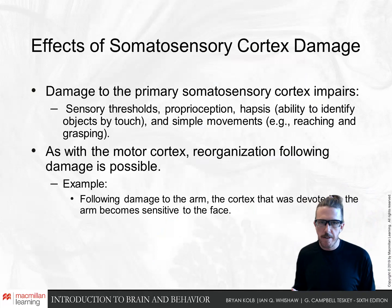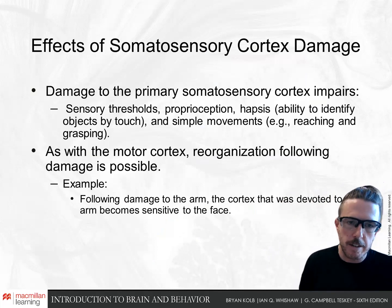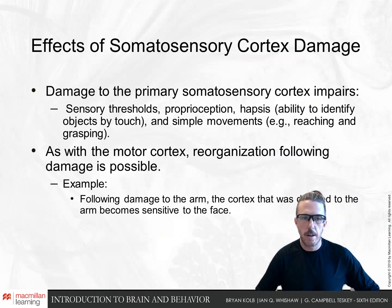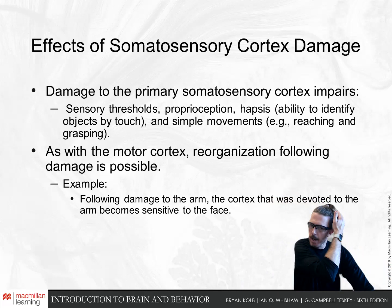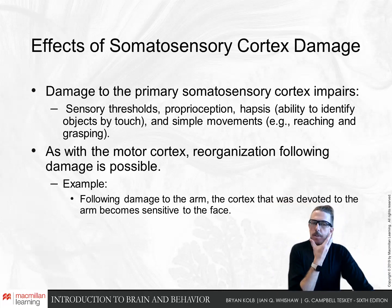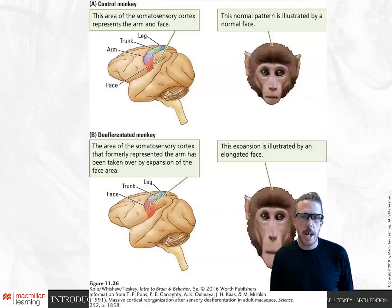If you get damage to the primary somatosensory cortex, you can have an increased somatosensory threshold. You won't feel something tickling you. You might be unable to detect things with your hand or tell what they are. You might be unable to detect where your joints are in 3 dimensions, and you might have trouble reaching out and grabbing things. As with the motor cortex, if you get damage, it can be reorganized. So if you get damage to the arm section of your somatosensory cortex, the area that was once dedicated to your arm can come to represent adjacent areas like the face. And this is one proposal of how things like phantom pain can happen.